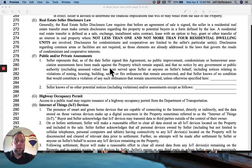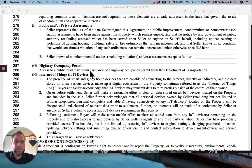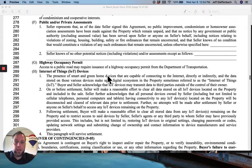Any public or private assessments. For example, if a homeowners association or a municipality is bringing in streetlights, for example, and they do a special assessment based on the amount of people that it is affecting, we'd have to know that ahead of time as well. Highway occupancy permits is not something we typically deal with, but it can occur.